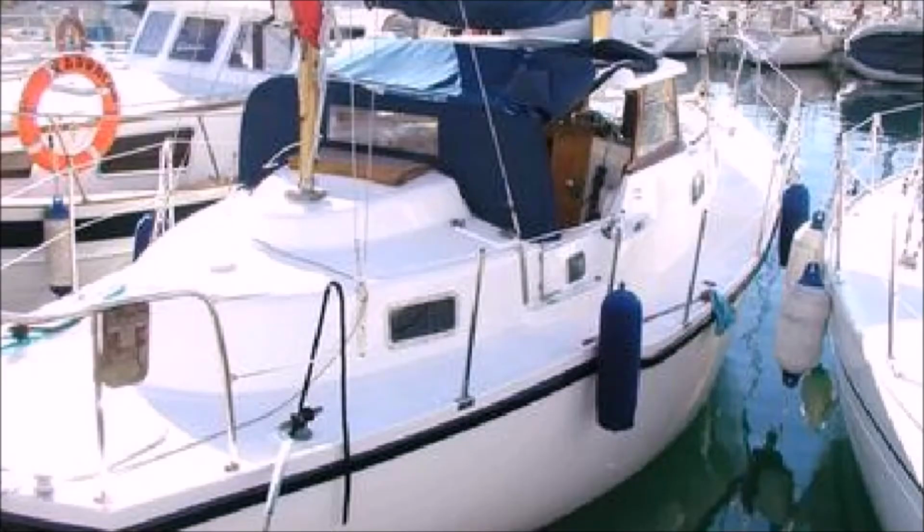So at the same time, another boat was for sale in Spain, and as I always wanted to have a little boat in Spain, I thought I ought to go and have a look at that one. That, of course, being the original version, the Hurley 9.5 motorsailer.